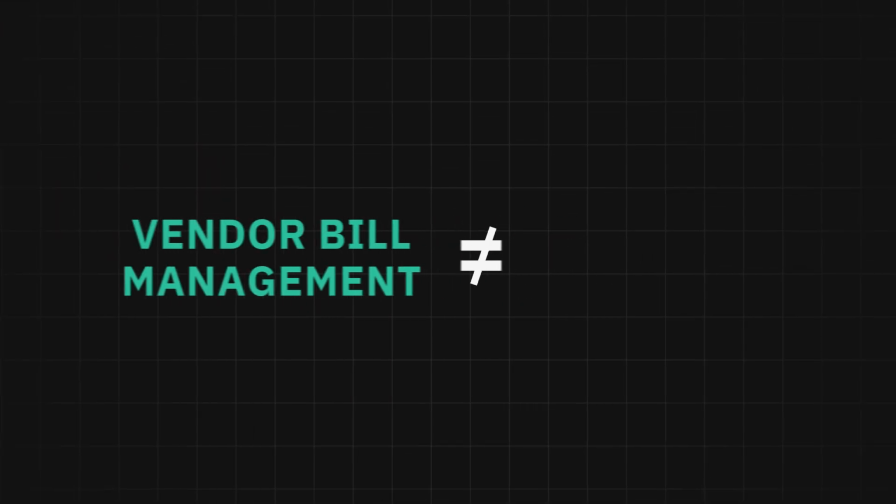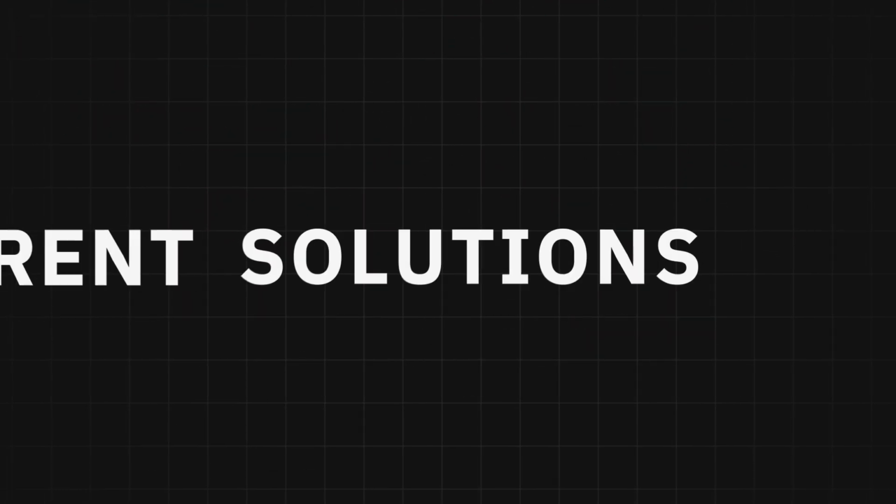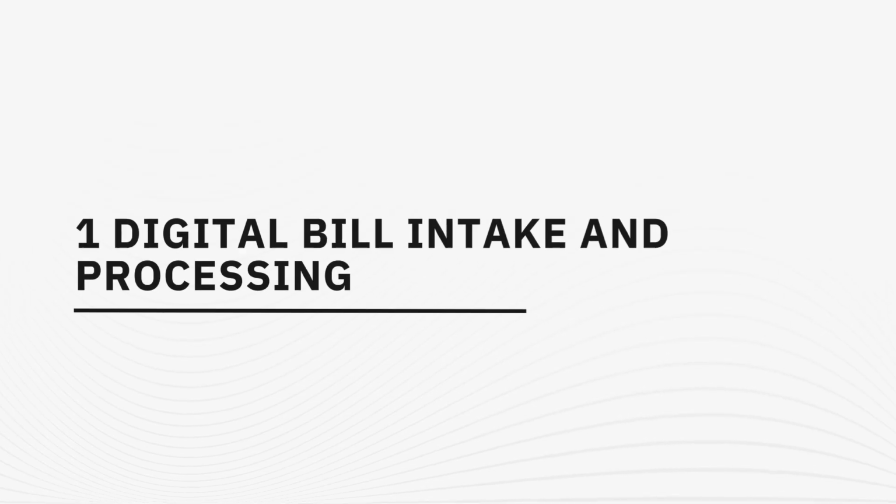What many business owners don't realize is that vendor bill management and card expense tracking are fundamentally different processes requiring different solutions. Modern approaches to both can dramatically impact your profitability and free up significant time. Let's explore 7 strategies that successful business owners are implementing today. Strategy number 1. Digital bill intake and processing.